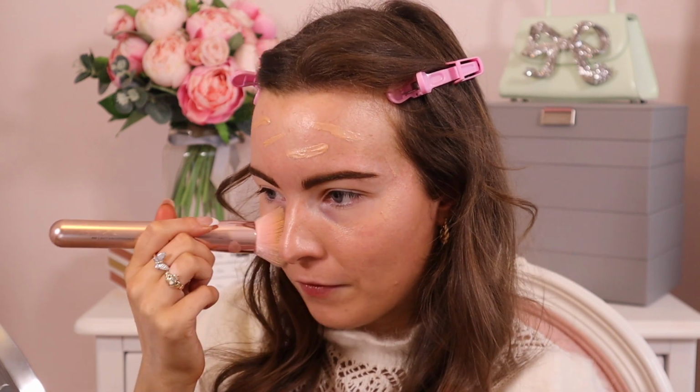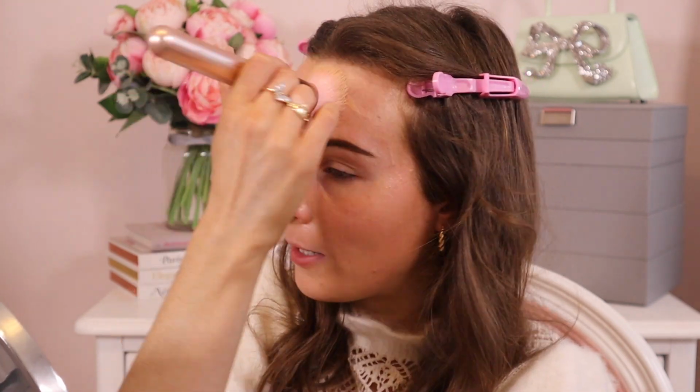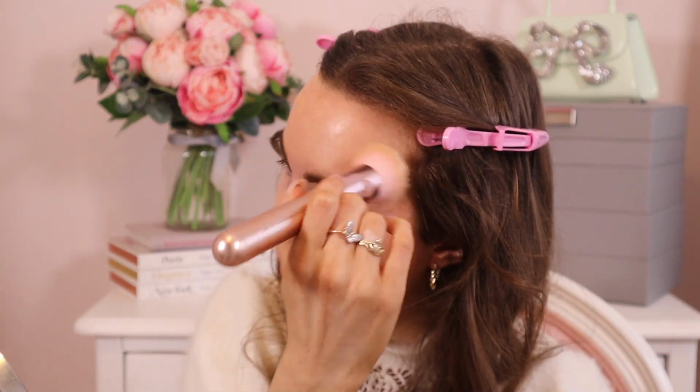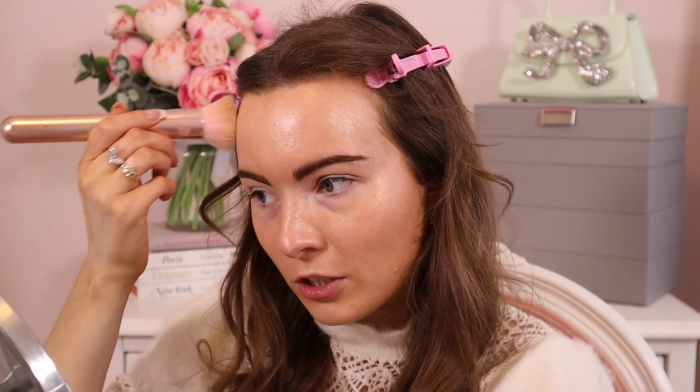I find if you have lightweight products like this, it's best to blend out with a brush rather than a beauty blender. You can go in with a beauty blender afterwards, but the coverage is quite light already and beauty blenders tend to suck up a little bit of the product. So there we go, here I am looking like the Tin Man, which is my favourite way to look. But it's just so glowy and fabulous.